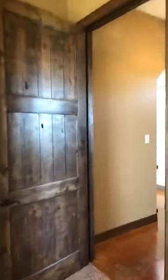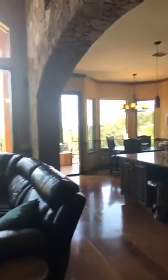It's at 1583 Goat Ridge in Pipe Creek. You can look it up online as well, but I encourage you to take a look at it. And if you know of anybody that's looking for what I call a true country retreat, this would be it.